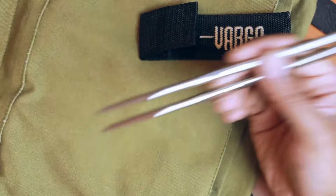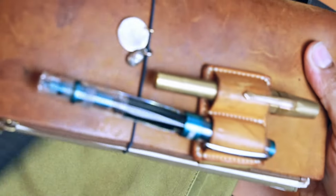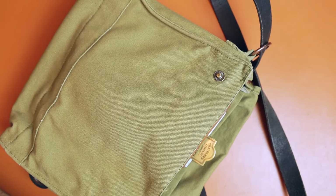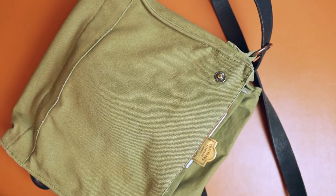What do I typically load this with? There's always 2 things that I have in here. There is my traveler's notebook, and that goes in this part of the bag here. And then my Kindle will always go in here, just in the back sleeve. That's basically it, all the time.